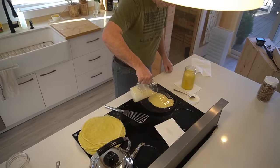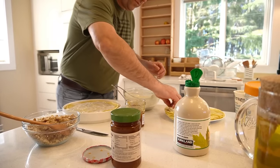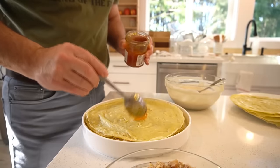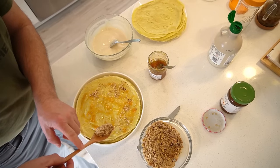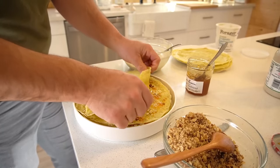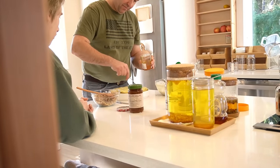Joad is making a birthday cake for me, and it is our favorite. It's a Swedish pancake layered with some apricot jam and walnut and dairy-free yogurt mixed with some maple syrup, and we just layer that and it tastes so delicious. And after that we're going to start to haul the things into the studio.